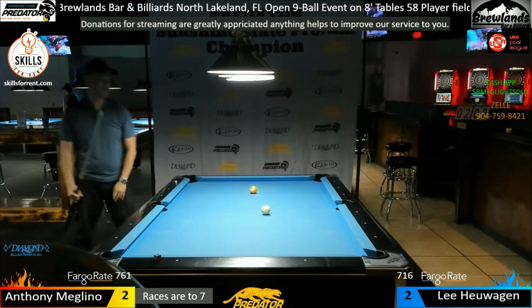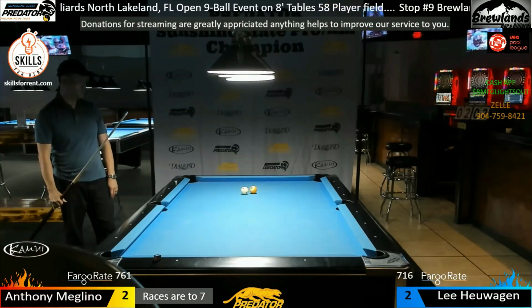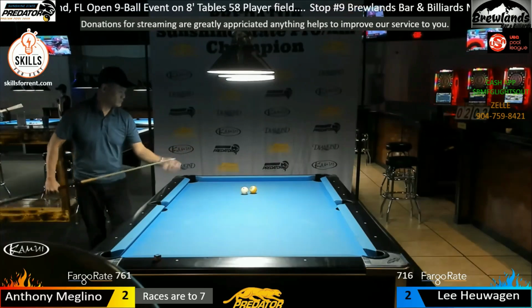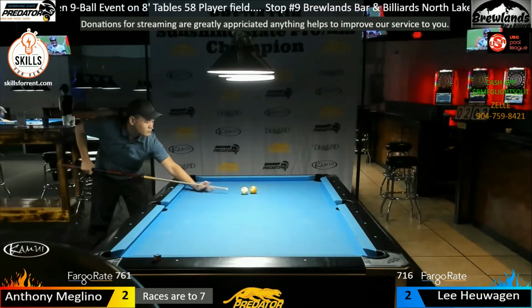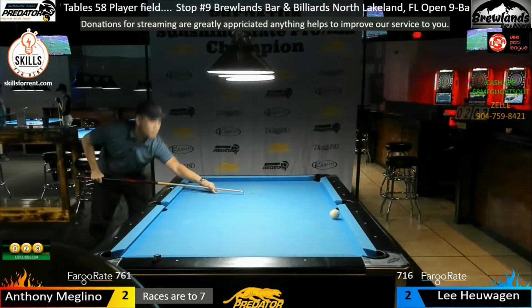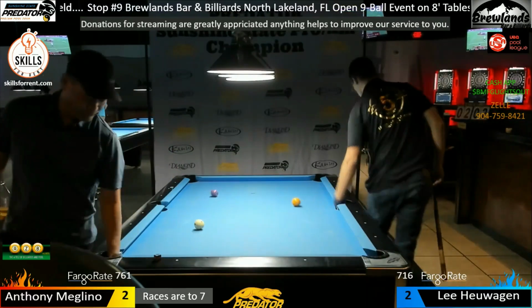So I've noticed whenever Lee shoots, he twists his hand. Oh my goodness. He does have an edge on it. He is going to be able to cut it. The only thing he has to worry about is 2 different pockets for a scratch. He avoided it. Good shot. All right, Lee goes up 3-2.